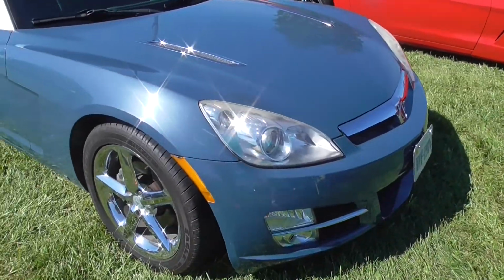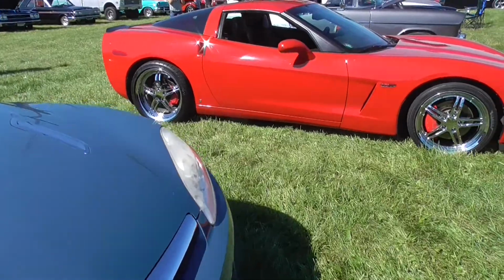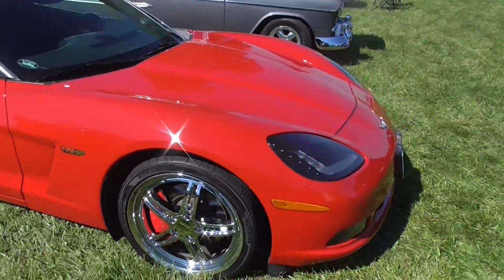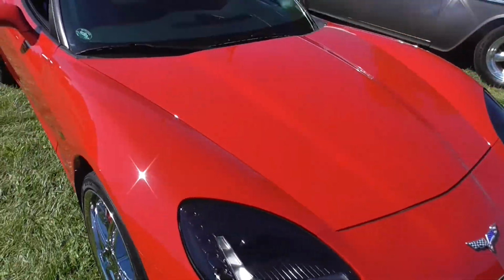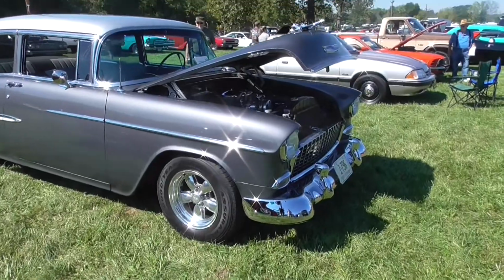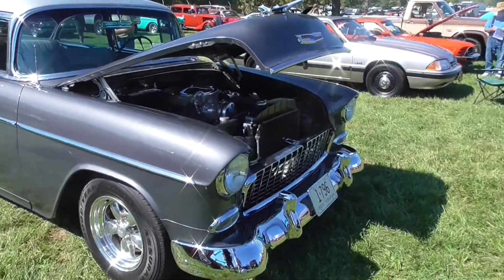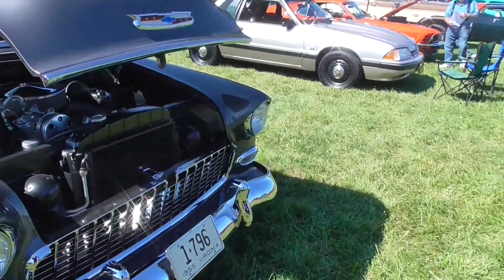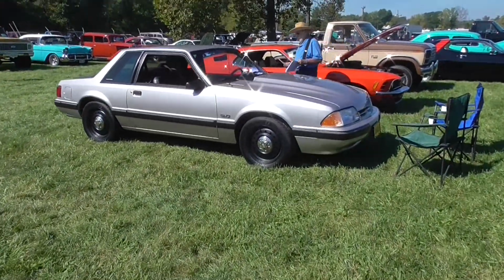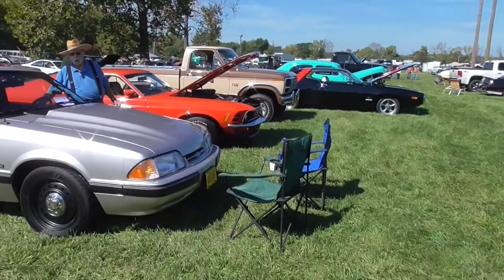And a Saturn. I don't know that Saturn made a two-door convertible. Unless that's a kit car, a kit Saturn. All right, here's another Bel Air, a 55. Got a lot of Tri-5 Chevys here today. 55s, 56s, and 57s. There's a ton of them, Mike. We've got many more cars to go through.